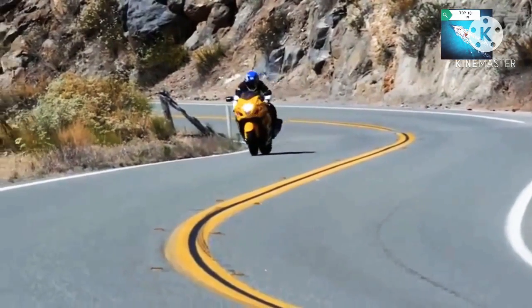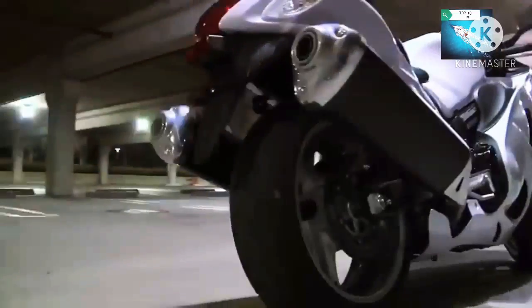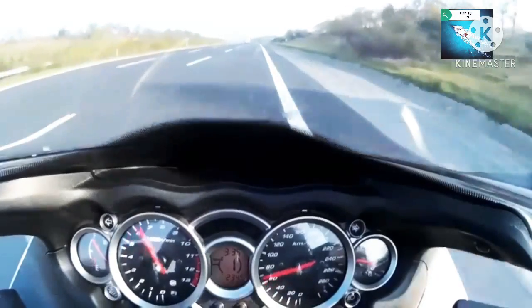In most cases, you will not need all that power, so Suzuki has fitted a drive mode selector that lets you adjust power delivery to a more reasonable driving condition.